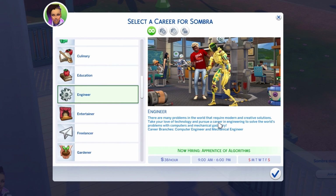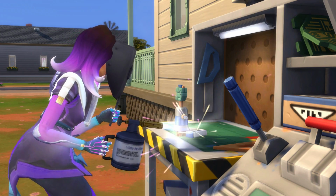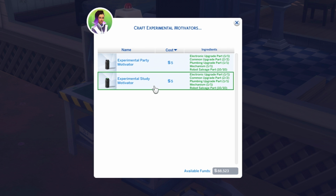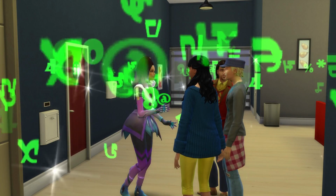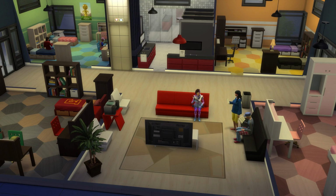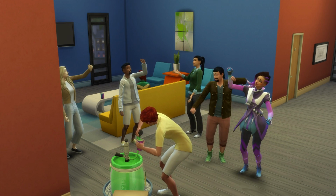But here I want to talk about the engineering career because it has several fun features to offer. The engineer career will involve the robot making station a lot, so you're gonna be using it for a while. Anyway, if you've reached level 3 of this career, you'll be able to start making items called experimental motivators. In this stage, you can make 2 types of it: party motivator and study motivator. Once crafted, you can deploy it, which will affect everyone nearby. The study motivator will cause everyone to start studying, doing homework, or reading books for 3 hours, and the party motivator will cause them to start partying and dance on the spot for 2 hours.